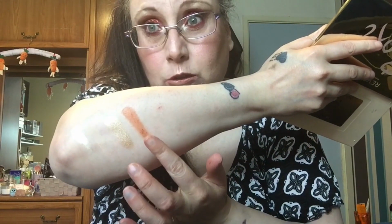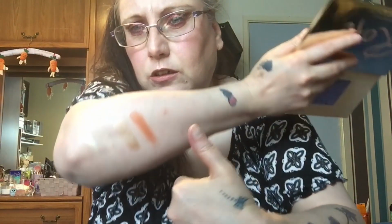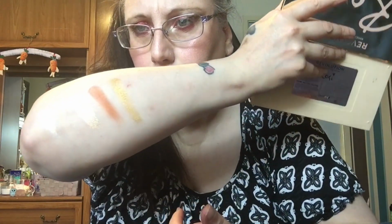Pumpkin, beautiful shade. Looks a bit patchy, but it's not. It's just not. And I'm going to go in with Shook, which is this gold shade here. So that's Shook. Absolutely stunning. So soft, so pigmented. And I'm going to need another wipe in a moment.